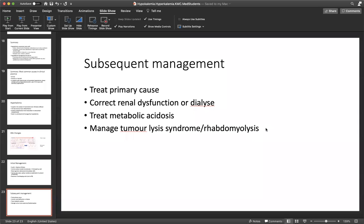Rhabdomyolysis is a condition where the muscles break down. For example, somebody who has been involved in a building crash or a road traffic accident and has a crush injury. Then the muscles break down, and again, it is a shift of the potassium from the intracellular to the extracellular compartment. And again, the key thing is to hydrate them, manage the hyperkalemia and correct the acidosis till the rhabdomyolysis resolves.